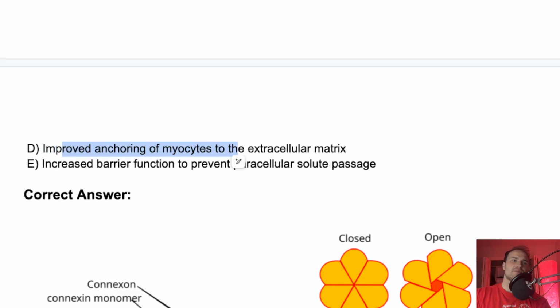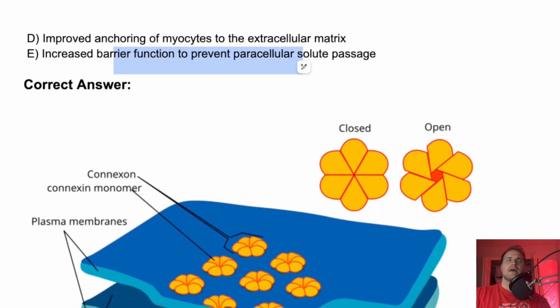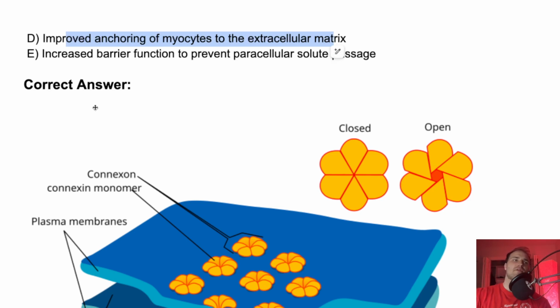And then E, increased barrier function to prevent paracellular solute. That would be blocking things from passing between cells, like the blood-brain barrier, and labor would not need that blocking. A more in-depth way of thinking about some of these answers: D, improved anchoring, would be like the hemidesmosomes, which are made of integrins, which anchor the epithelial cells. And so it's not that.